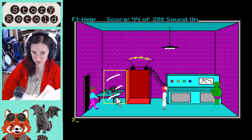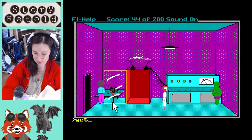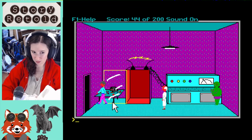Table. Ooh. I don't know how to get there. Okay. Look, table. The only thing you recognize is a useful-looking rubber bung, like for plugging a sink or something. Get bung. I'm not close enough. What? That's right. We have to have the door shut or something.